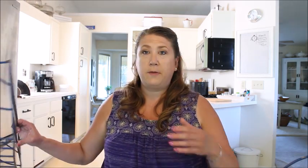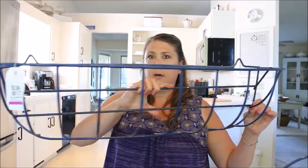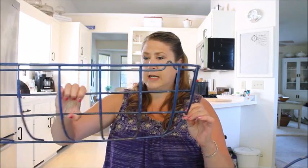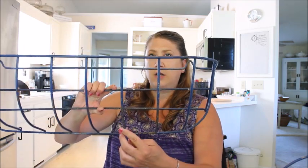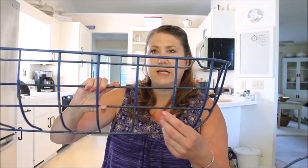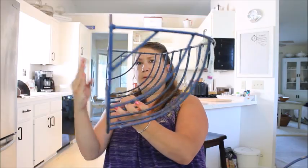Alright, so the next item I found was actually 2, I found 2 of them, and they were $2.99 each. And I don't know if I'll be able to show it to you, but here. It is like this metal basket thing. I don't know what you call these things. It's in a blue color. It definitely has some wear and tear to it, and it's kind of rusty in other places. And then it's curved in the front and flat on the back.